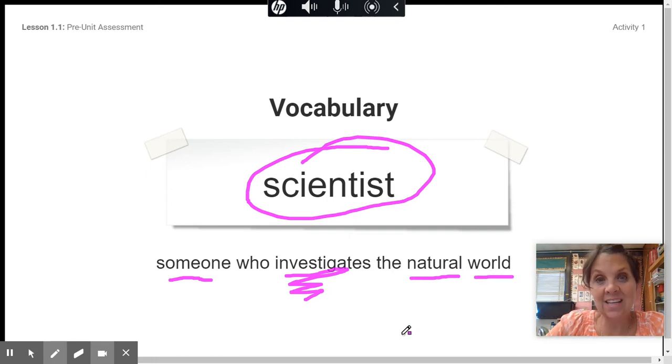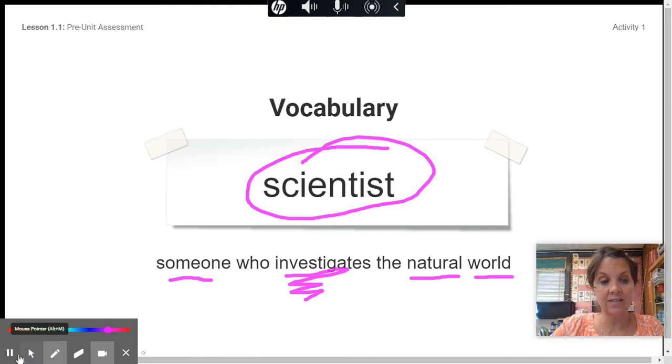So when you investigate something, you look at it closely and you use all of your senses. You may be looking at it, listening to it. You might be touching it. Okay. You might even be tasting it if you're investigating something. Okay. And the natural world means nature, plants and animals and the earth around us. That's our natural world. So scientists look closely at all of those things.